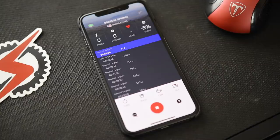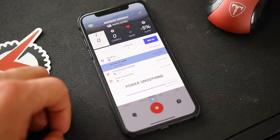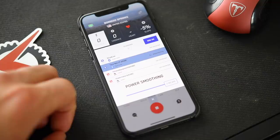Also, all device pairing is done and managed using the app. All you need to do once you start the ride is tap on the icon you want to pair. So for example, if you tap on the power, it will display all available power meters, including smart trainers, same with cadence and heart rate.